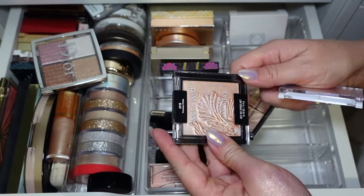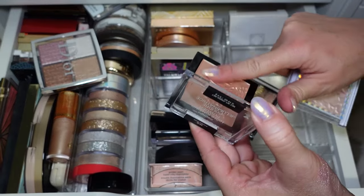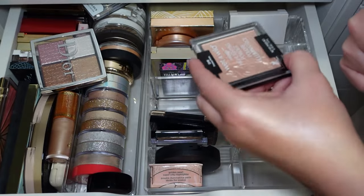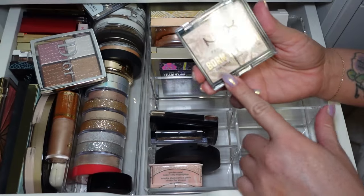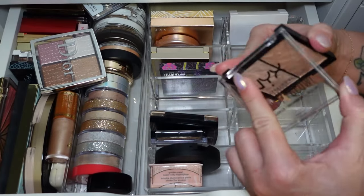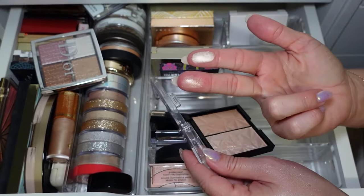So this is the Wet n Wild in Precious Petals. Also really pretty. And affordable, like why would I get rid of that? NYX Born to Glow. So this highlighter and then like a diamond balm equivalent to put on top of it. Stunning. Look at those.